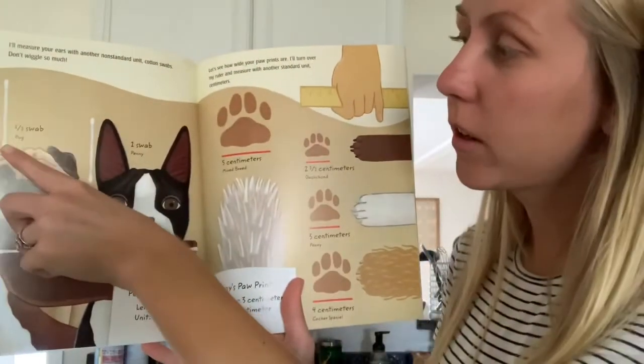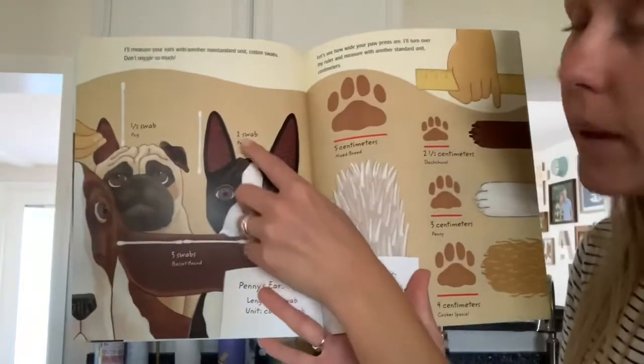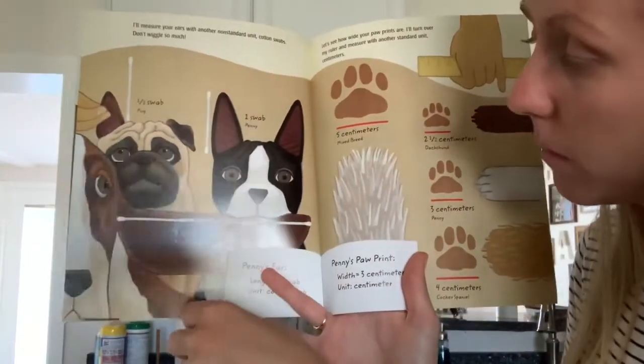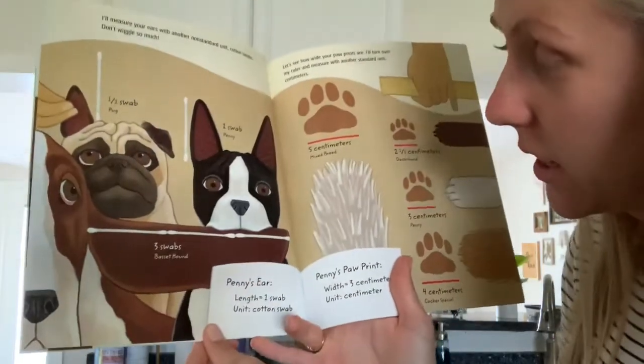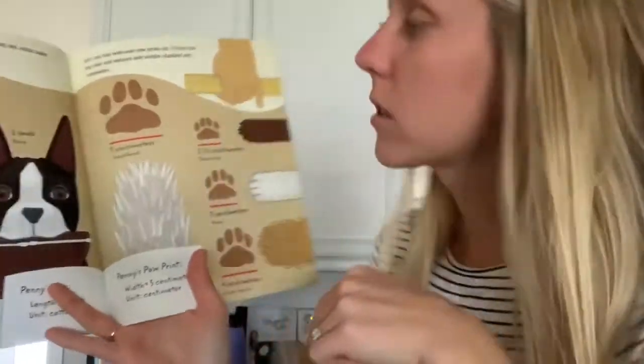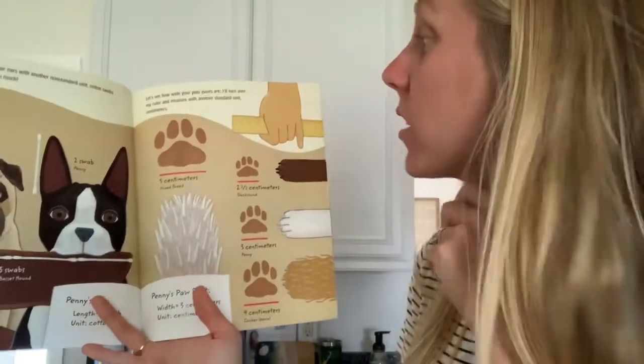And they measure the ears. The pug's is about half a swab. Penny is about 1 swab tall. The Basset Hound is 3 swabs long. I bet Bolt's would be pretty high. He's got big ears. Let's see how wide your paws are.